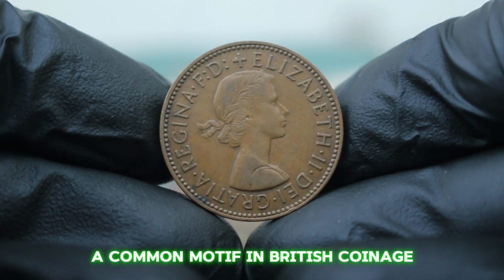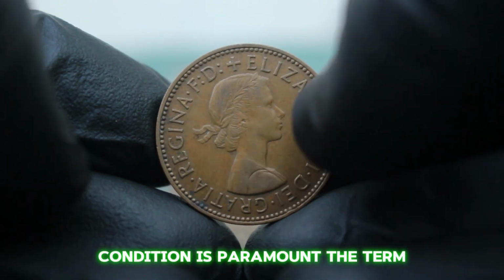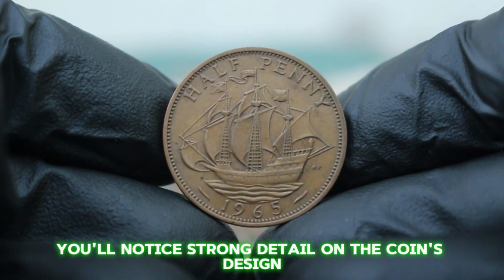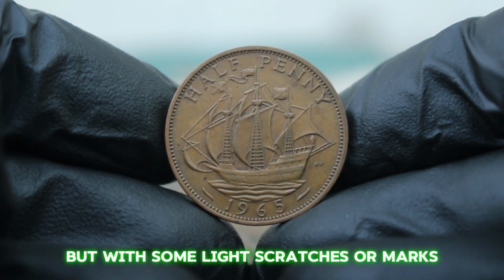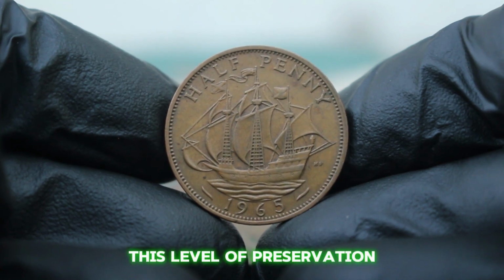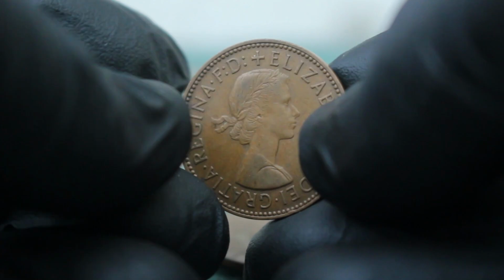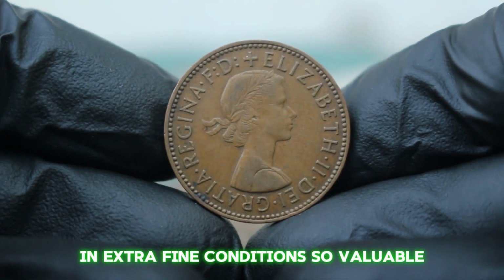motif in British coinage. When it comes to coin value, condition is paramount. The term extra fine describes a coin that has been well preserved with minimal wear. You'll notice strong detail on the coin's design, but with some light scratches or marks. This level of preservation makes the coin particularly appealing to collectors. So, what makes the 1965 halfpenny in extra fine condition so valuable?